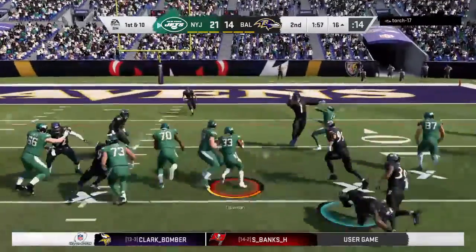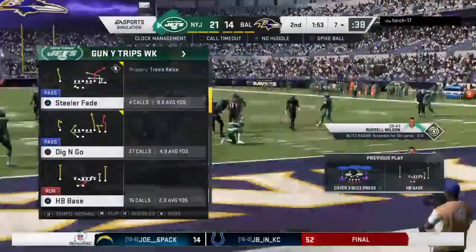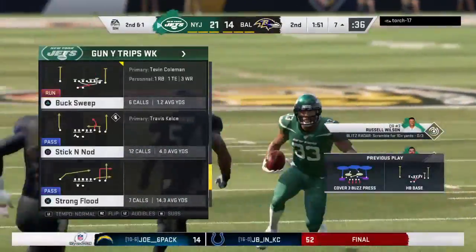They'll run on first down. It's Coleman. And he's going to get a solid gain of 9 before being brought down. Second and right at a yard.